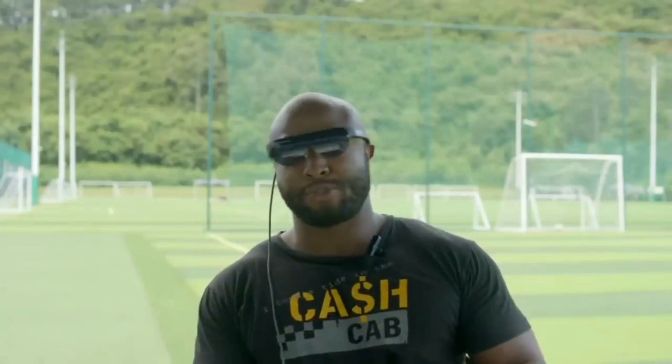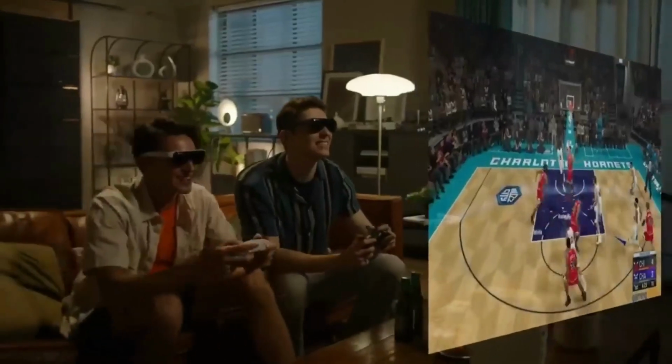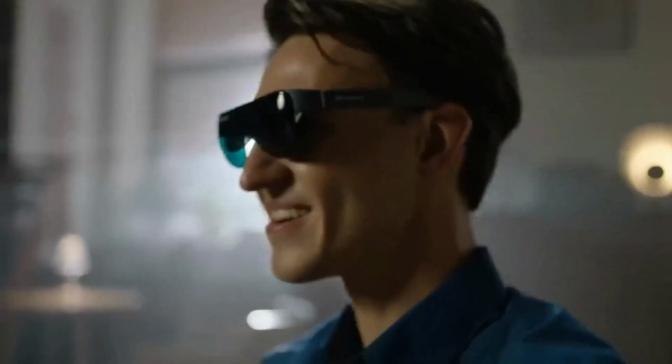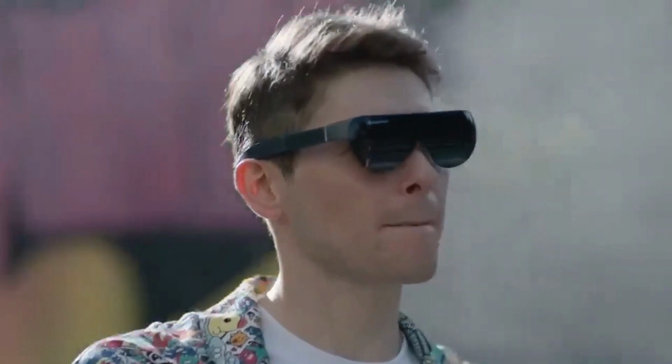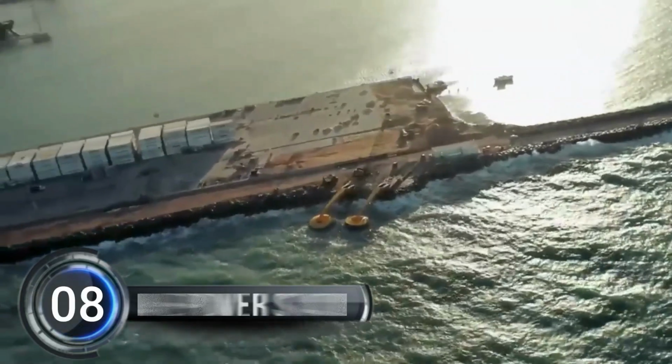This device has Wi-Fi 6 and 5G connectivity, so you can play AAA games and stream movies without any lag or delay. Whether you're on the go or just relaxing at home, you will be able to enjoy your favorite content from anywhere. Number 8.